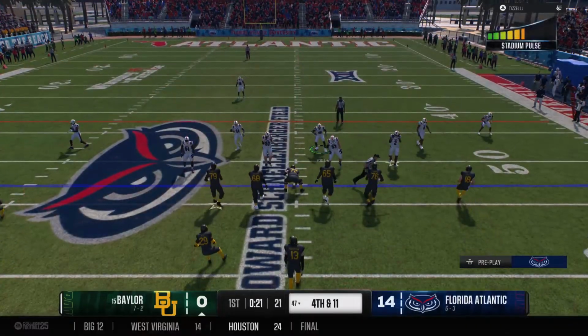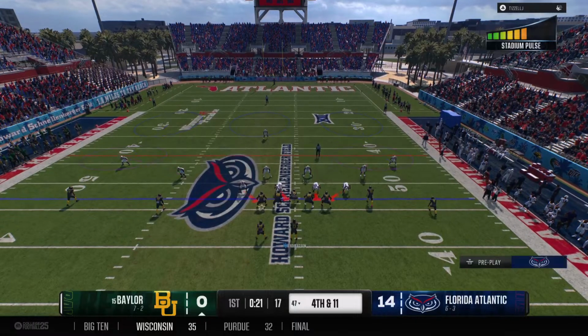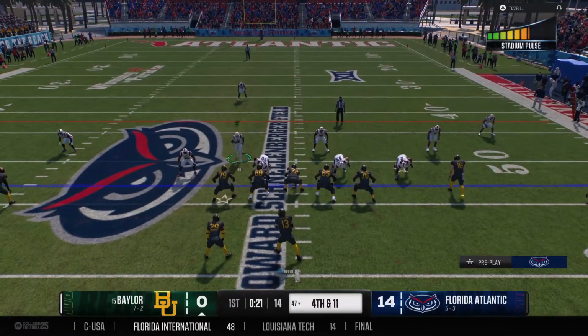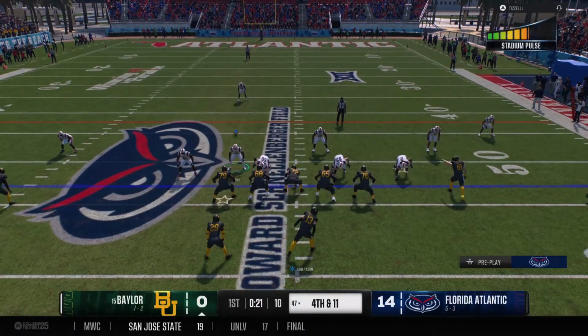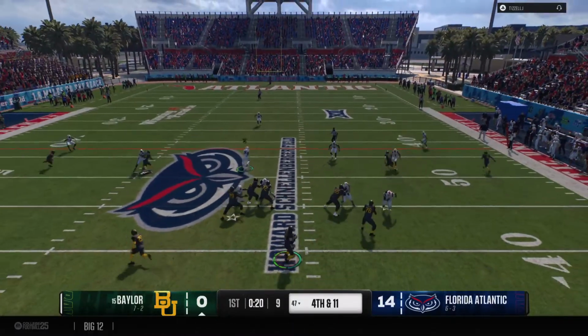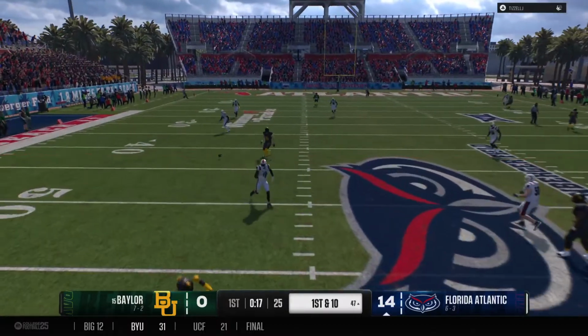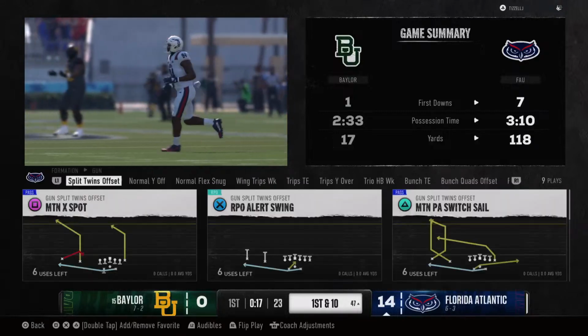When you're around midfield, there's not really much of a choice. Go for it on 4th down. He'll try to throw and pick up the 1st down. Takes a hit as he releases it and just spiked it right into the ground.